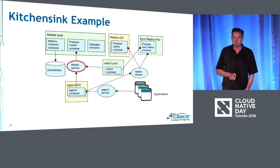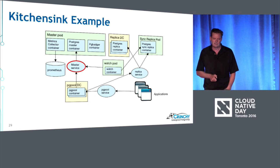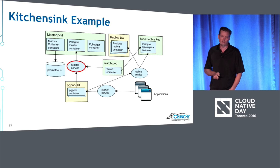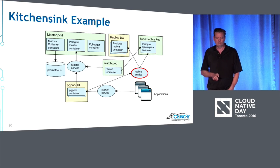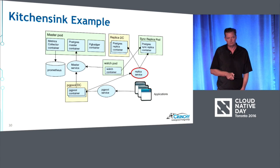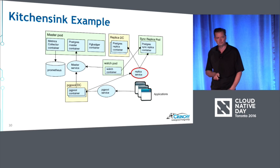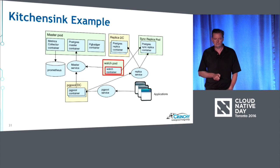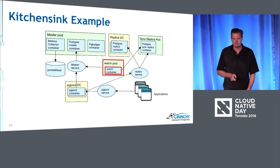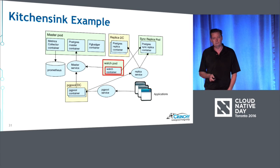Then I'm going to put a master proxy in front of the master container, and I'm going to use that as basically a router or a service endpoint into the master. I'm going to do the same for the replicas. The replicas are pointed to both the synchronous and the asynchronous, so it's going to do round-robin load balancing between those. Then there's going to be the watcher that's going to look at the master and see if the master falls over, and it'll perform a failover onto the synchronous replica pod.